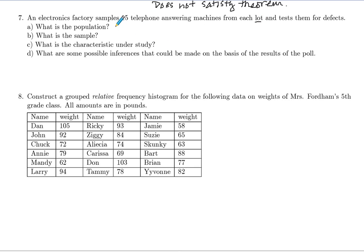So the population is either going to be, you could think of it as being the lot, or all of the machines at the factory, all the answering machines at the factory.